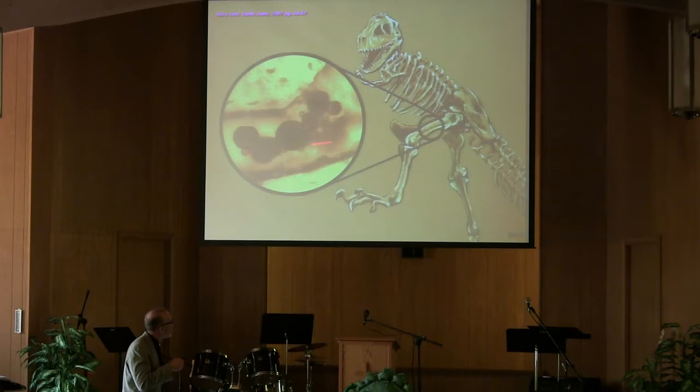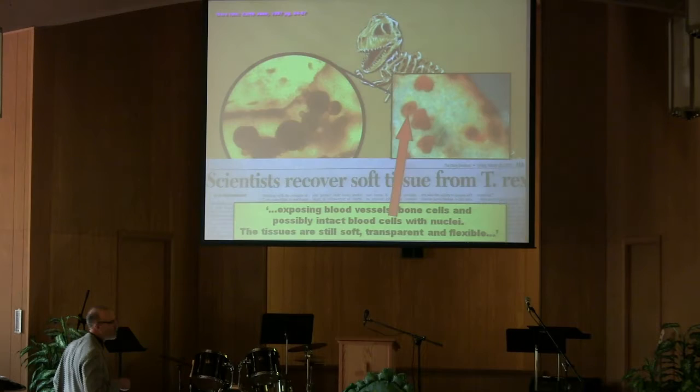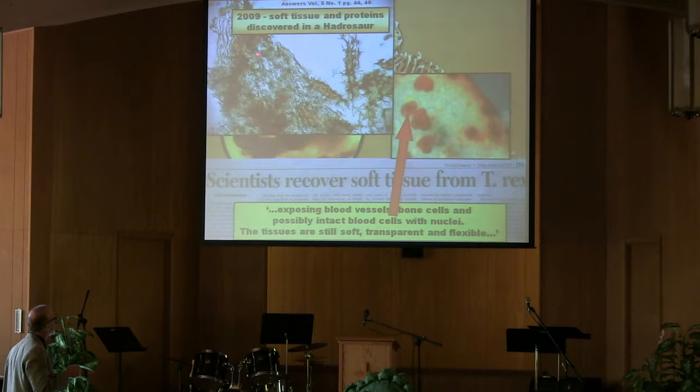In 2005 they found some more T-Rex bones. They found, again, red blood cells still intact. They found soft tissue. They found blood vessels that were still elastic, and they could still stretch them. And then in 2009 they found a Hadrosaurus fossil, another dinosaur. They found soft tissue and they found proteins they could identify. Amazing. How many of you are in forensic science?